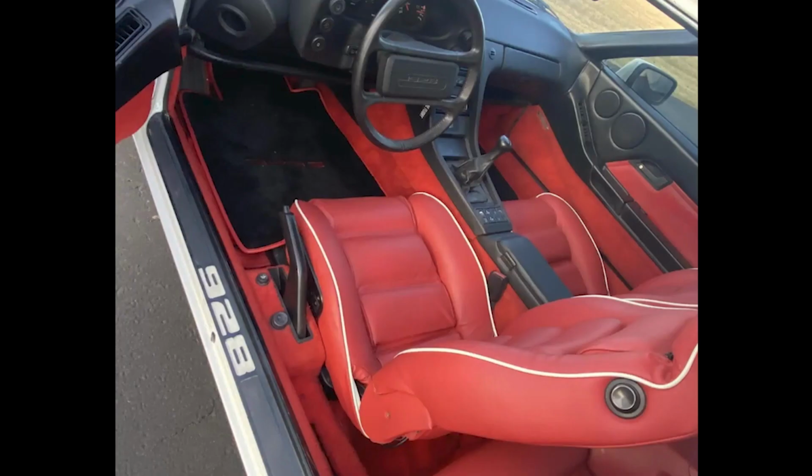Poor photography central on this listing, but take a gander at the interior. If you can handle that, this was a decent car.